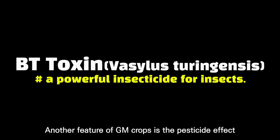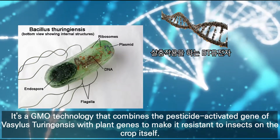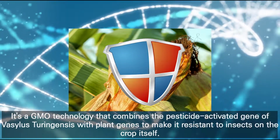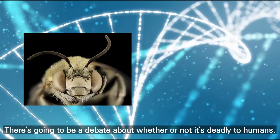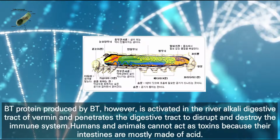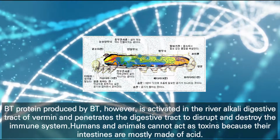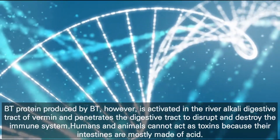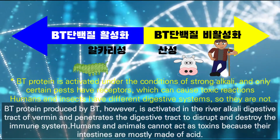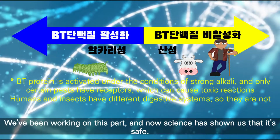Another feature of GM crops is the pesticide effect. It's a GMO technology that combines the pesticide gene of Bacillus thuringiensis with plant genes to make the crop itself resistant to insects. There's going to be a debate about whether or not it's deadly to humans. Bt protein produced by Bt, however, is activated in the alkaline digestive tract of vermin and penetrates the digestive tract to disrupt and destroy it. Humans and animals cannot be affected as toxins because their stomachs are mostly acidic. We've been working on this part, and now science has shown us that it's safe.